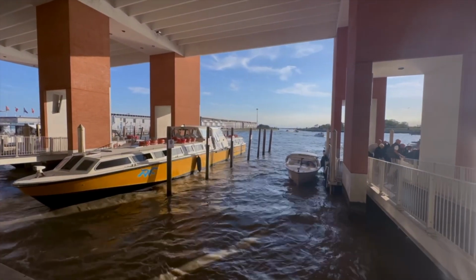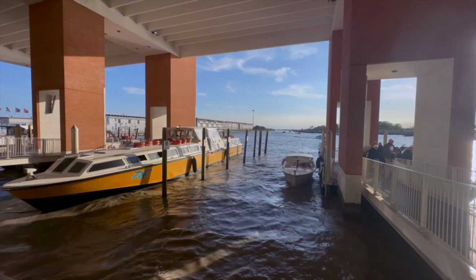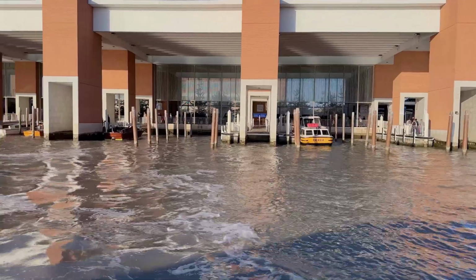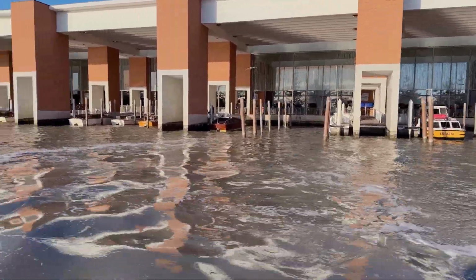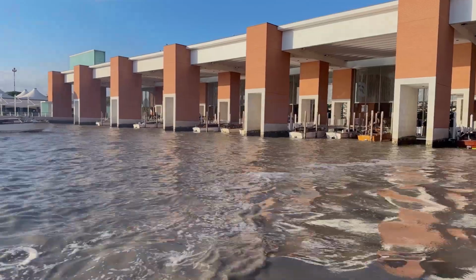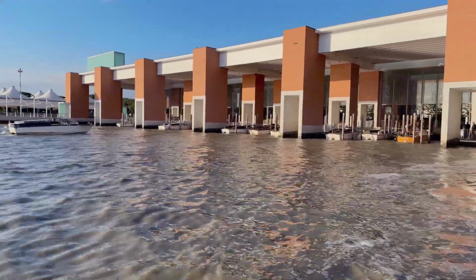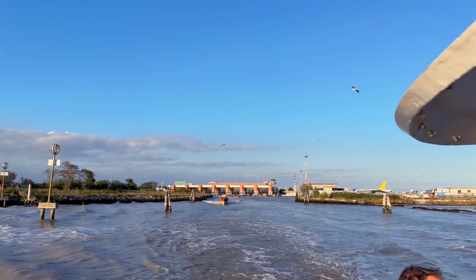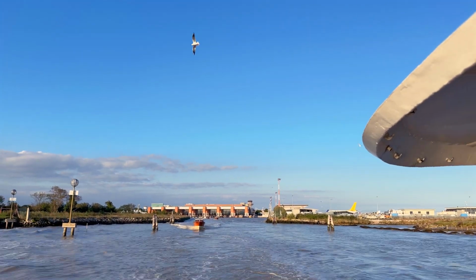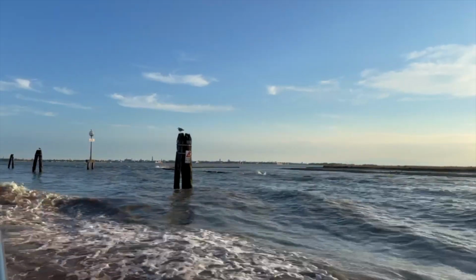This was the option we chose to get to Venice. I haven't recorded it, but what I will say, there was staff on hand from Alilaguna guiding people in terms of making sure you're in the right queue for the red line or the blue line, making sure you had the right tickets, giving advice on where to get off, and giving you some key information. Really helpful, a really straightforward process.